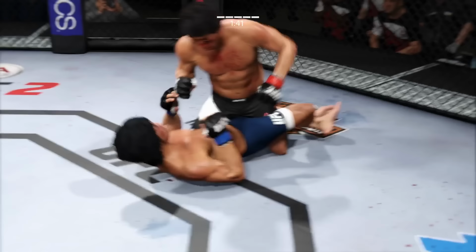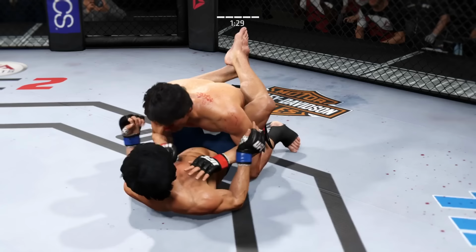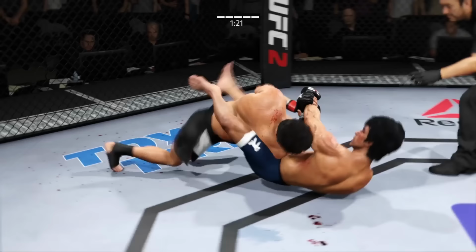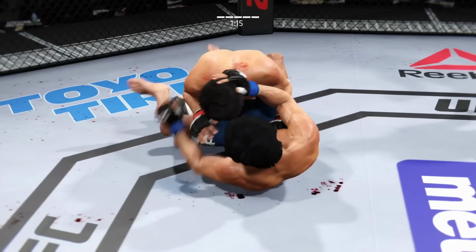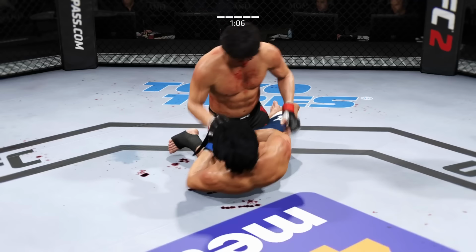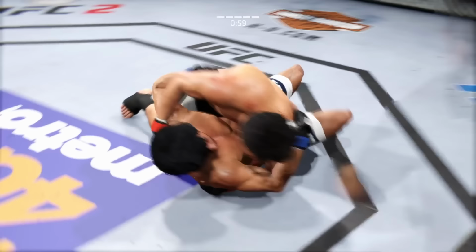Mizugaki's trying to get past the half guard. That is some nasty looking swelling on that left eye. Good work from the bottom by Lee. He's moved to his back now. And he executed a very nice sweep here and wound up in guard. Half guard now. Lands a good shot from the bottom. Beautiful left hand. Timing with the left hand. Great transitions on the ground.